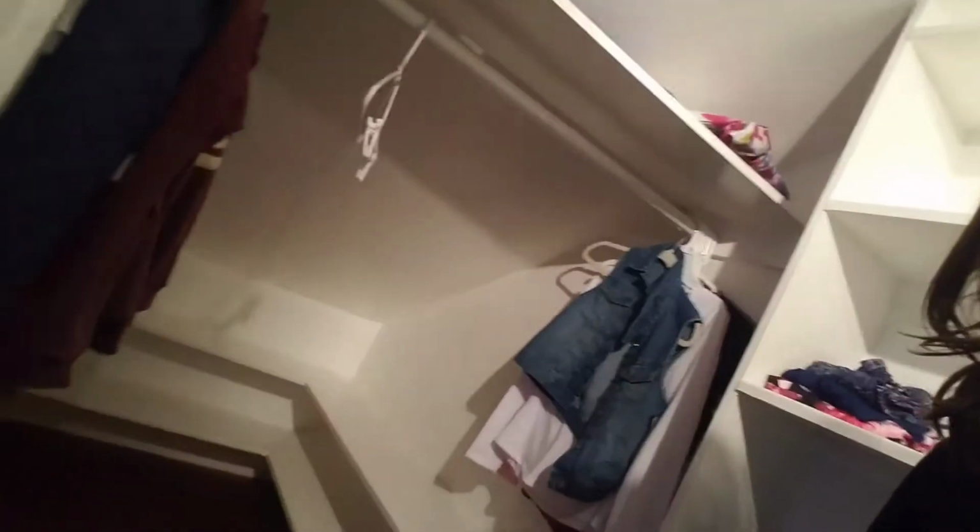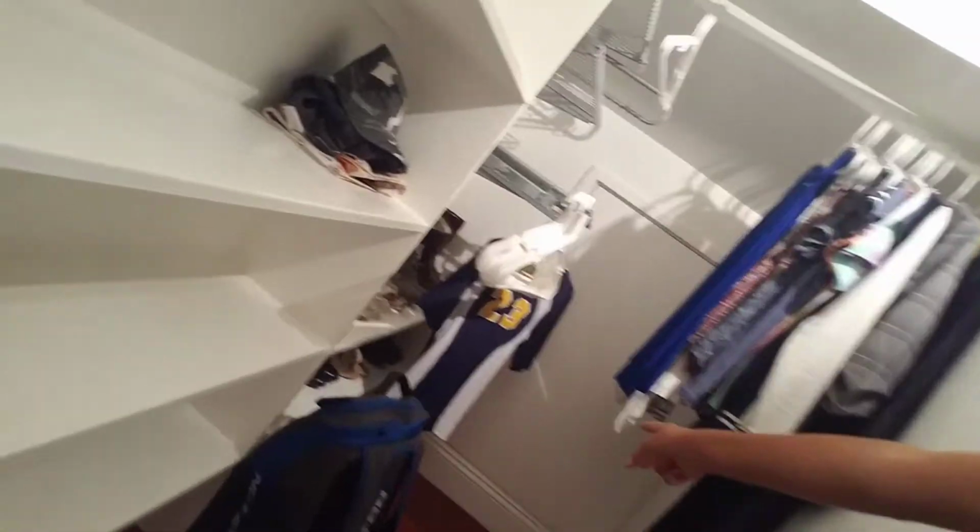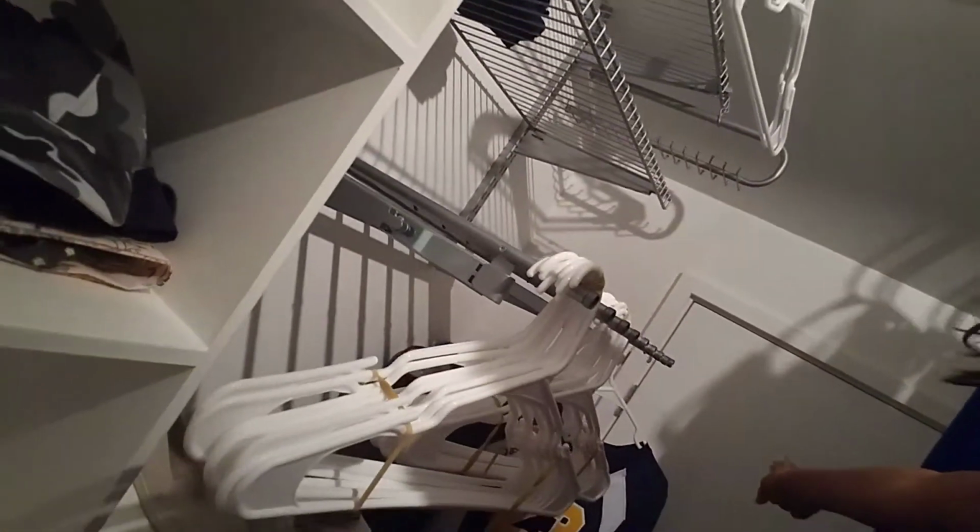And this is the room, his closet. My sister's side, my side, and that. And we got an attic and another attic right there, if you can see it. Not that creepy. This is where I hang my bathing suit.